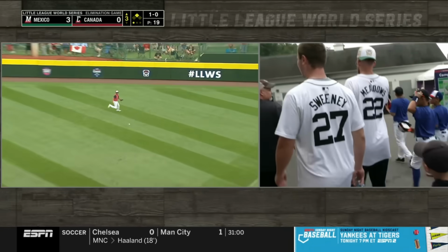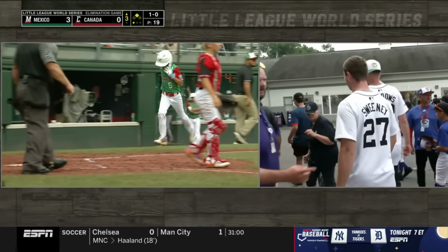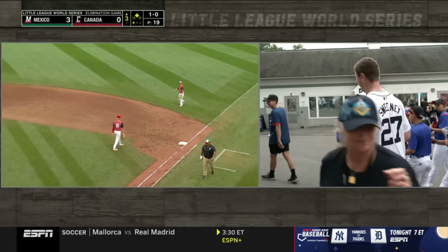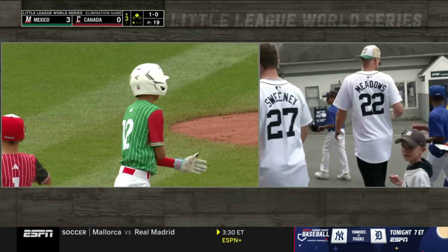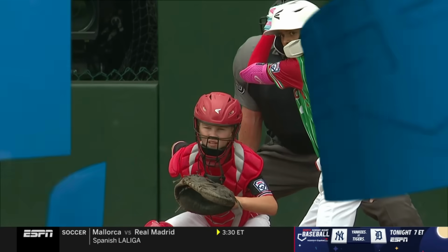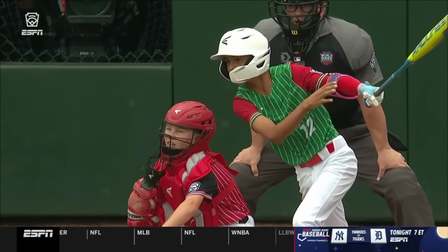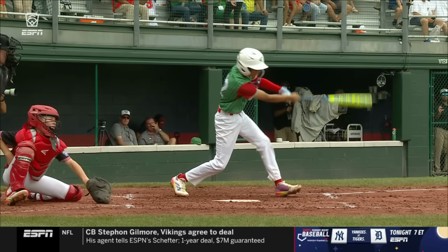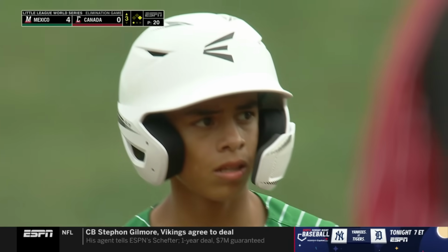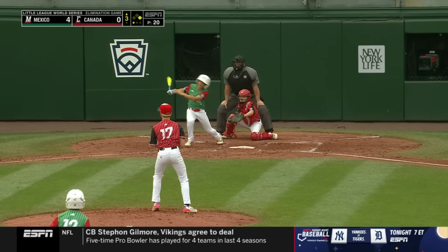Line drive right field for Antonio Guerrero, and it'll score Carlos Salazar. Antonio Guerrero's having a big Little League World Series, and he adds to the lead. A pitch that's a little down and away and just goes with it. Check him out. It's probably a ball or two off the plate, but see how his head stays down on the baseball, eyes are on it, and finishes through it with the one hand finish. Gotta love that. A guy that can use the whole field as a young ball player.